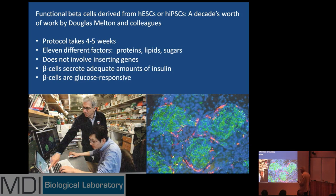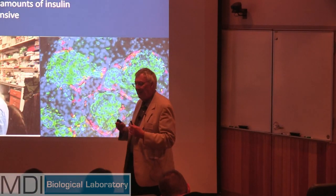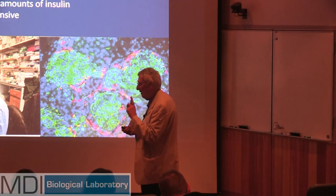He switched from that to research on diabetes, and he has now, after 10 years, come up with a protocol to derive functional beta cells, the insulin-producing cells of the pancreas, from either human embryonic stem cells or human induced pluripotent stem cells. The protocol takes 4 or 5 weeks to generate these cells. 11 different factors have to be fed to these cells, proteins, lipids, and sugars. It does not involve inserting any genes into the genome. The beta cells secrete adequate amounts of insulin, and most important, they are glucose responsive. So these are real candidates for being able to replace beta cells in a pancreas, with one exception.